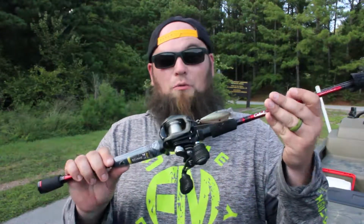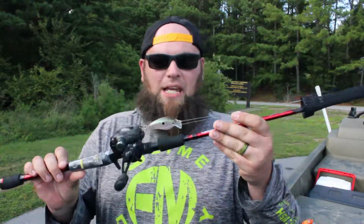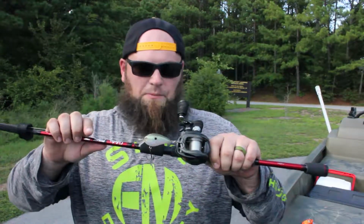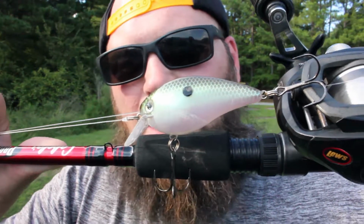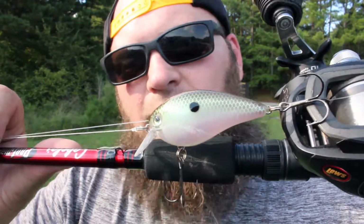This could have been the only rod that I needed today and the only color bait. As you can see, this particular crankbait has been torn up. Look at the marks on that crankbait. This bait has been torn slap up, and it's just been a great day. Couldn't have asked for a better day.